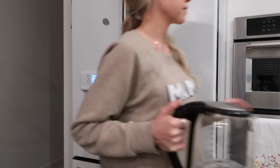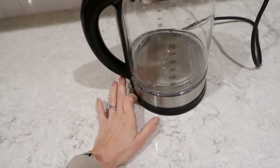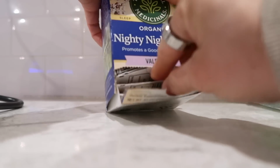So first, I am making some tea. I should say self-care night because the kids are already in bed for the evening. The house is already cleaned up and all of that. So the first thing I'm doing is making some tea.